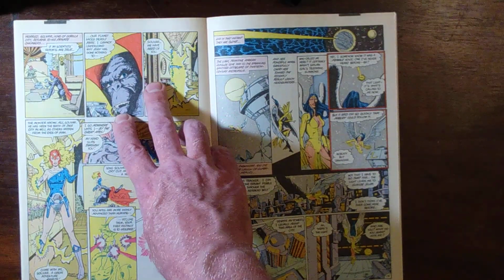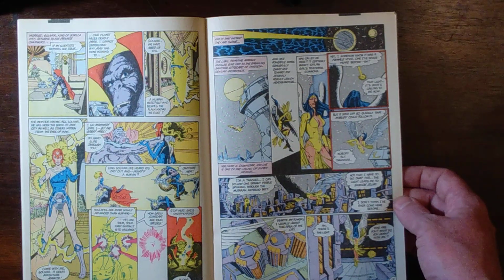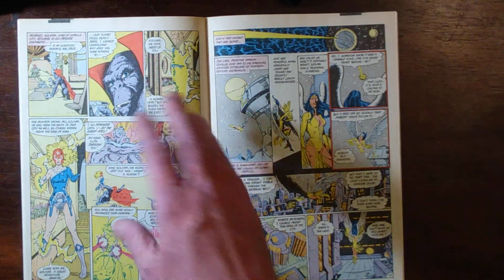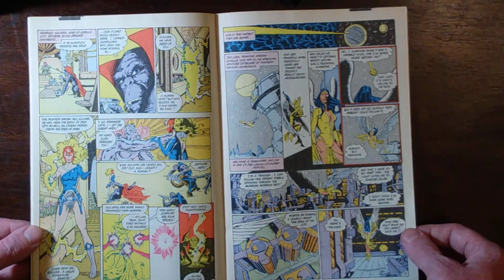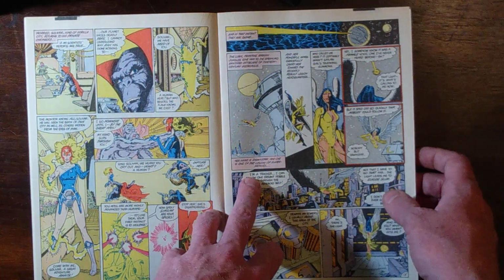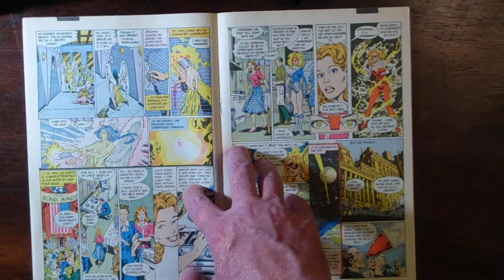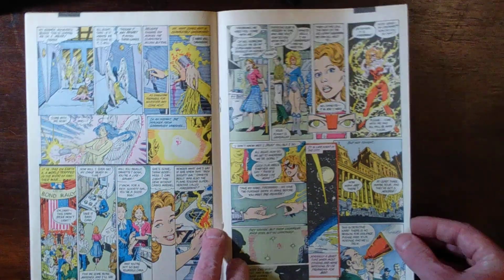So we go to Grella City. Harbinger collects Gorilla Grodd, I believe. And we get Legion of Superheroes here. Dawnstar gets taken away by Harbinger. We get Firebrand taken away by Harbinger.